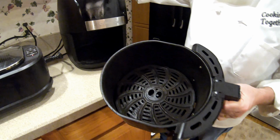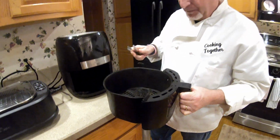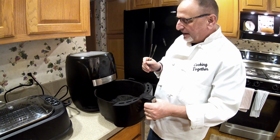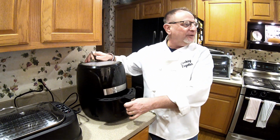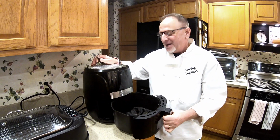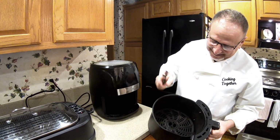We use this all the time. I know that Dad, Tom, uses this for individual frozen pizzas. He does it for snacks. Gosh, what else do you do? Bacon. Oh, he does his bacon in here. I don't do my bacon in my air fryer. Keeps the mess away. All the grease goes down underneath. You just pour it out.